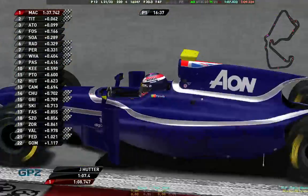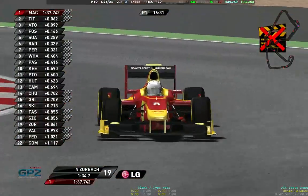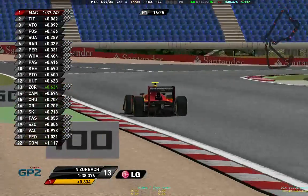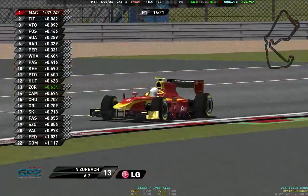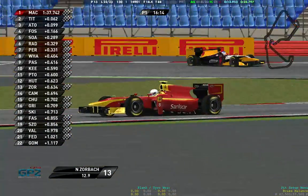So Makamo actually went fastest. He improved pretty much. Yeah, and it's a Russian Time one-two, since his teammate is in second place. And Zorbach takes 13th. Oh yeah, what do you mean by Jeremy Clarkson moment? Oh. I think we'll end this session with a Russian Time one-two too, maybe.